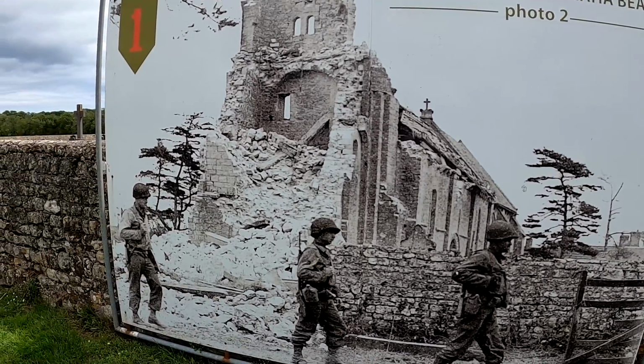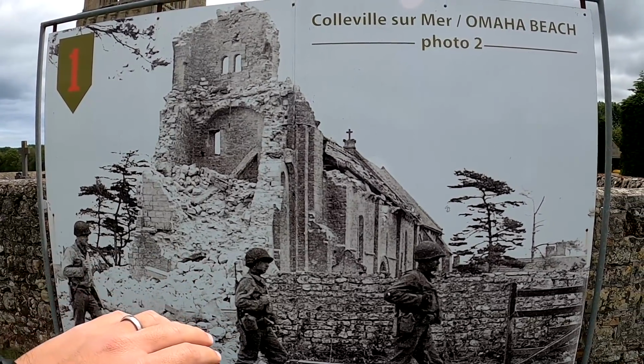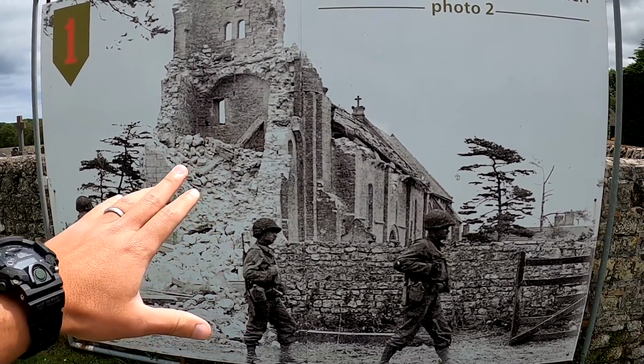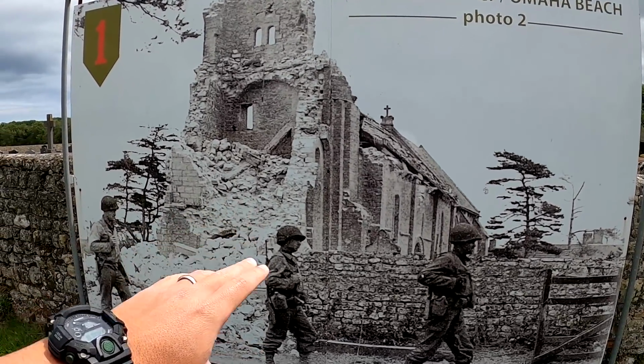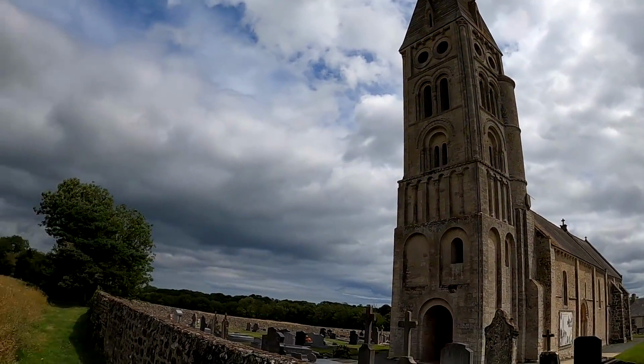In every single war movie or war video game, you're gonna see a church and it becomes a focal point where they either go to save somebody or they seek shelter. And here's a picture during the invasion, and here's the church now in the middle of the town.